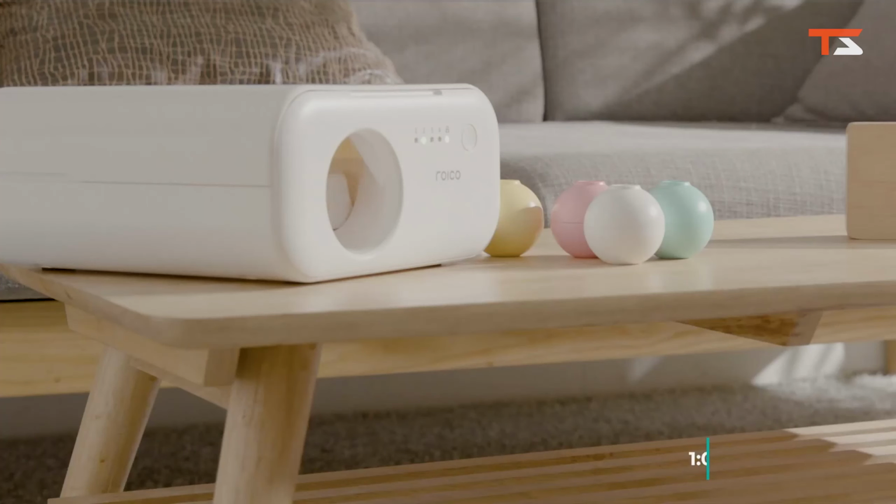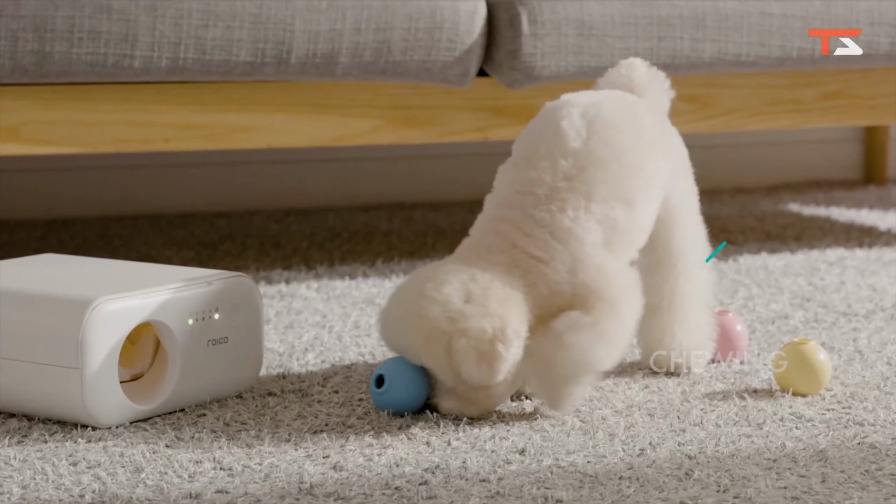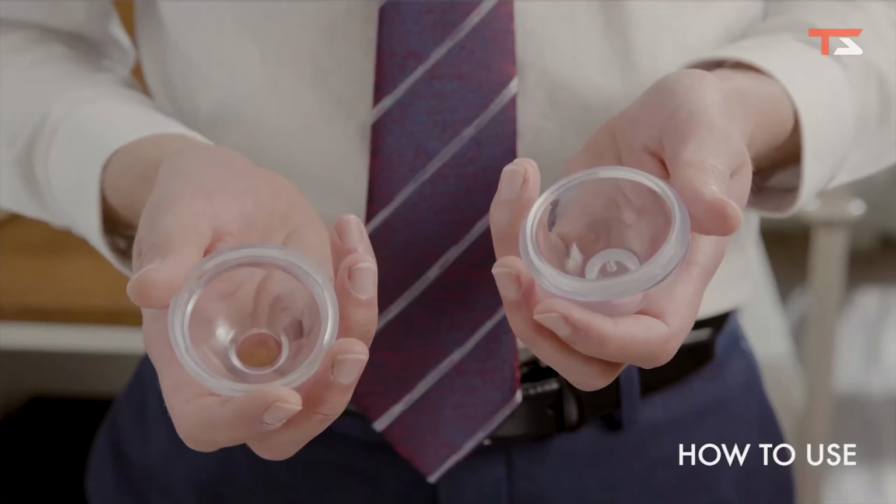Treetoy is the ultimate companion for your pets while you're away. Treetoy is designed to stimulate and entertain your pets, keeping their brains active and focused while preventing boredom.